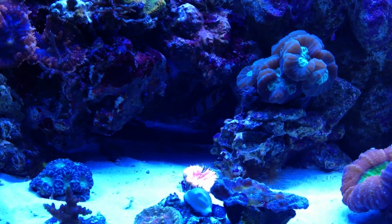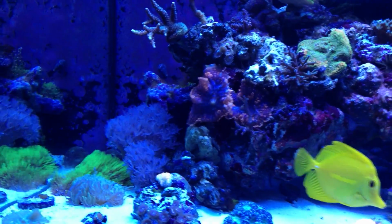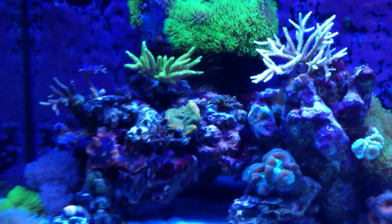Cool little guy, good-looking fish, eating, and he's pretty much wiped out all my feather dusters and eating a ton of my copepods, but that's okay. He's been eating some mysis shrimp, so we'll see how he does over the coming months.